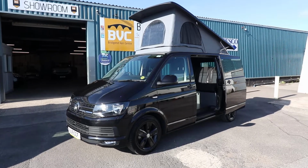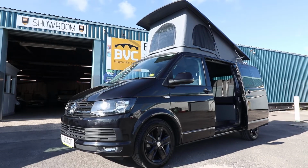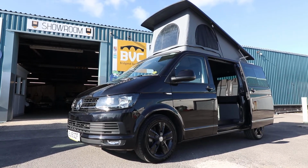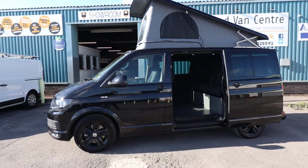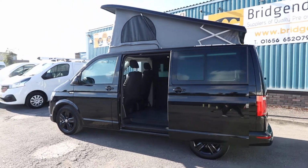Here we have for sale our March 2019, 19 plate Volkswagen Transporter T6. This is a T32, meaning it's got a 3.2 tonne gross vehicle weight. This is the 2 litre bi-turbo TDI 204 brake horsepower model, and this is the Highline Combi DSG van, short wheelbase. What we're going to do in this video is have a little walk around.